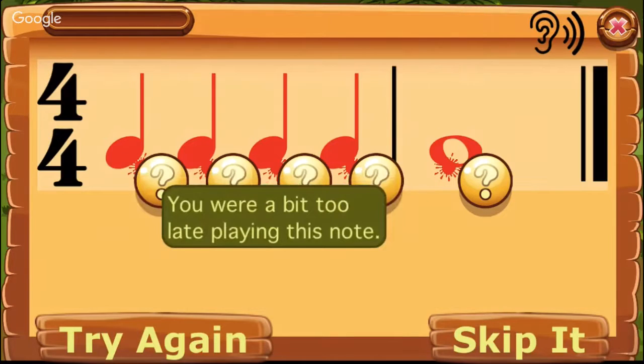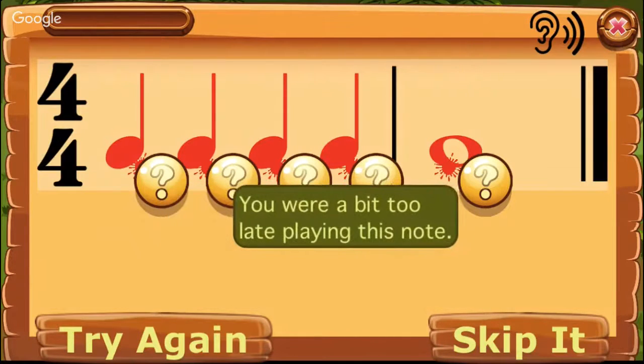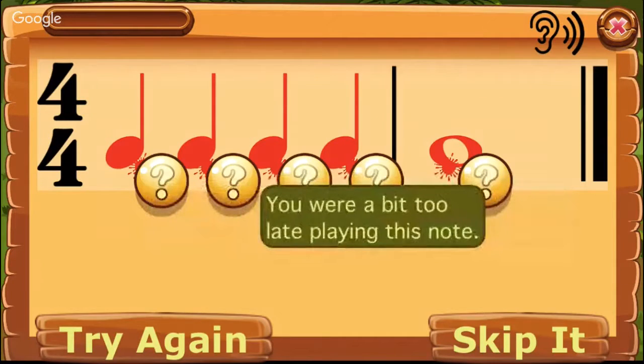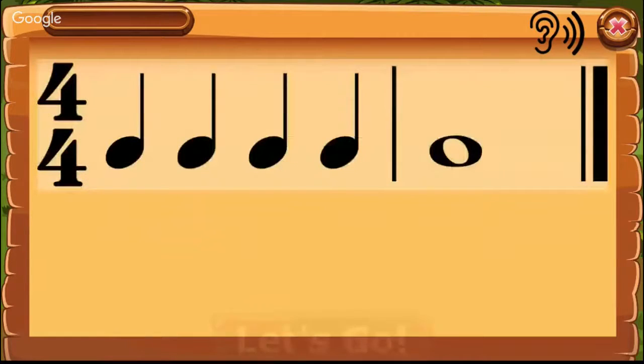It will give me a little feedback. I was too late playing each of these notes. It could also be that there's a little lag. Let me try it one more time. I'm going to hit try again. Okay. That could have been it. Let's try that one more time.